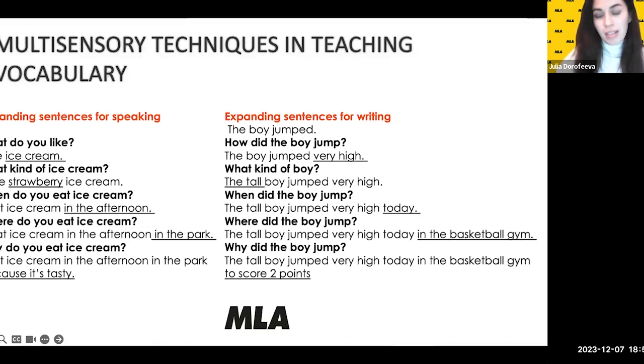So when did the boy jump? He jumped very high today, right? So you see, the tall boy jumped very high today. So you see how our sentence expands already. Where, why, again, to help our students to build longer answers, right?